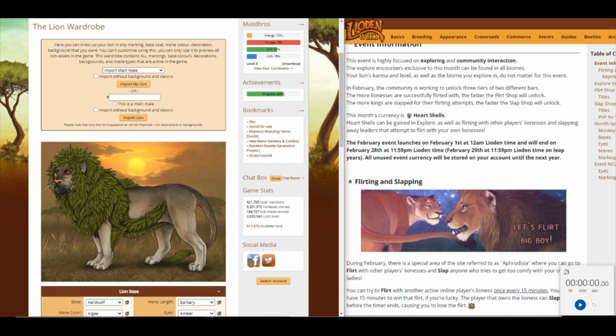I'll try to do it in the middle of the month or towards the beginning of the month. That way, if you see any items or markings or bases or whatever that you like, then you'll have plenty of time to grind for those items and you can buy them before the month is over. So I think we're all set. I can't think of any other rules I should stick with.